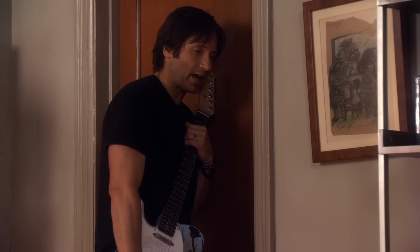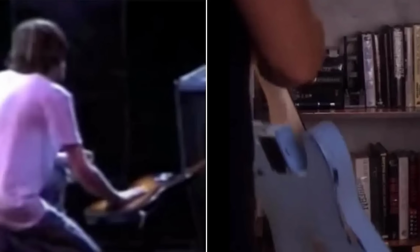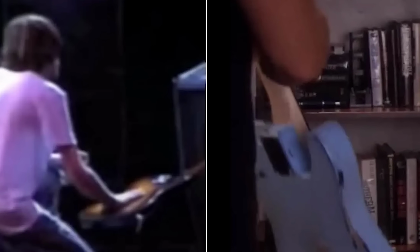It's yours. However, upon detailed inspection, it turns out this was a fake and just a prop made for the show, as the original guitar had no blue finish on the back, while the guitar used in the Californication episode did.